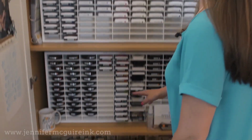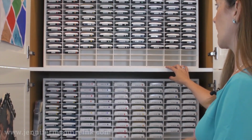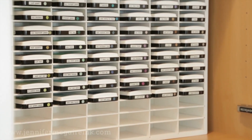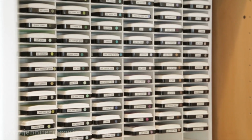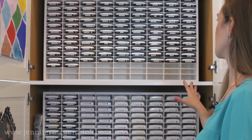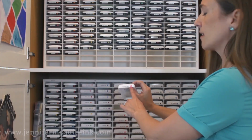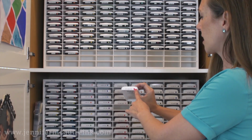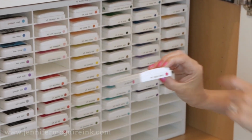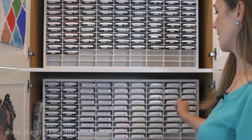Up above, I have more of my dye inks. I showed you where, next to where I work, I have my favorite colors. These are the rest of the lines. I have them broken down by ink type, but these are mostly dye inks and distress inks. I have my pigment inks over on the other side of the room. Now for all of these, I put a little ink swatch on the side, a little dot that has been stamped with the right color, because sometimes the color of the lid doesn't really match the color of the ink. So I find that's very helpful so you can see exactly what color's inside.